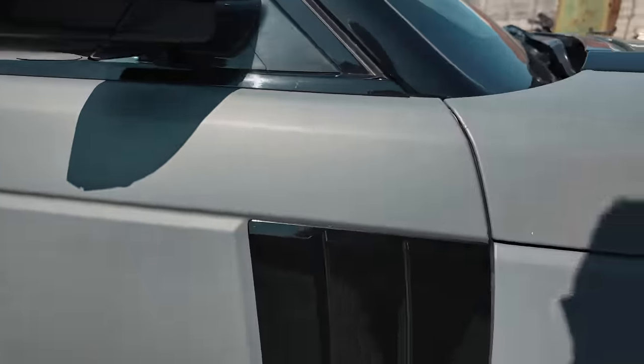Oh, that's not good news, I don't think. Why did it do that? Is it just that it's got a low battery? It's cut out. I wonder how this air pump's driven. Seems to be asking for, let's give it some revs.